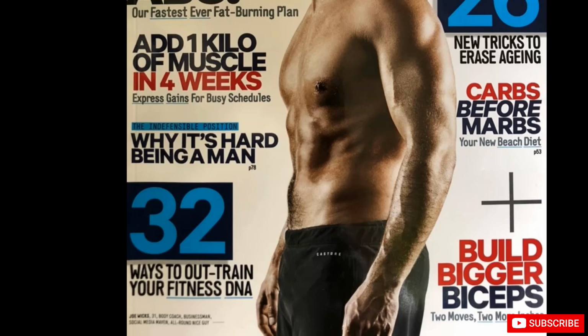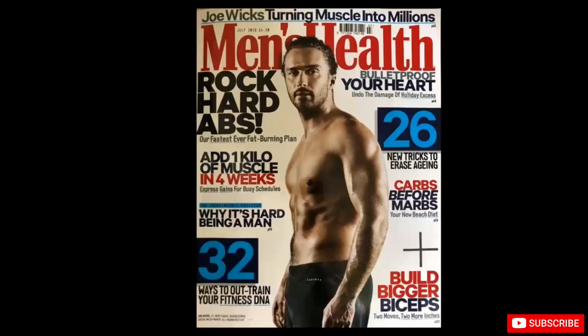I guess if you wanted to add urgency, you could. You could have something like 3 ways to out-train your fitness DNA in just 2 hours. Because don't forget, your headlines, even though some of these are quite sensational, they have to be believable. You don't want to use clickbait in your headlines.